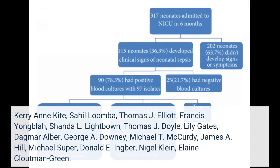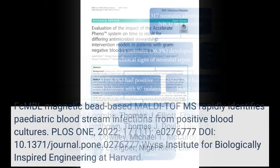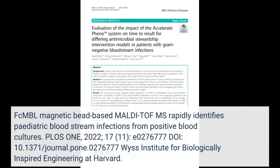Carrie Ann Kite, Sahil Lumba, Thomas J. Elliott, Francis Youngblood, Shonda L. Libone, Thomas J. Doyle, Lily Gates, Dagmar Alber, George A. Downey, Michael T. McCurdy, James A. Hill, Michael Super, Donald E. Ingber, Nigel Klein, Elaine Kloutman Green. FcMBL magnetic bead-based MALDI-TOF MS rapidly identifies pediatric bloodstream infections from positive blood cultures. PLoS ONE, 2022, 17, 11, e0276777. doi: 10.1371/journal.pone.0276777.